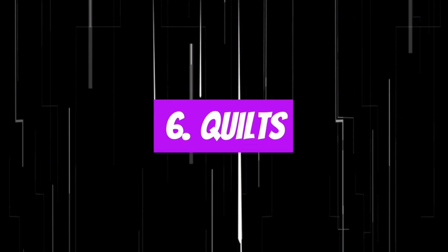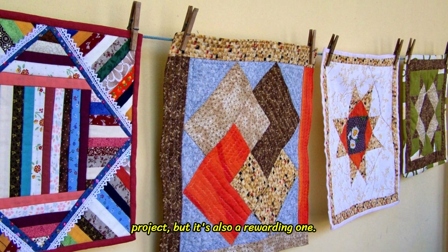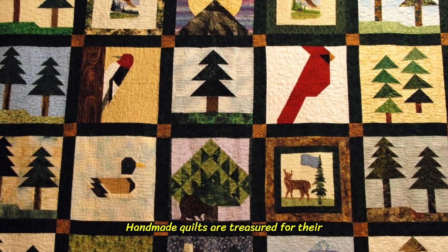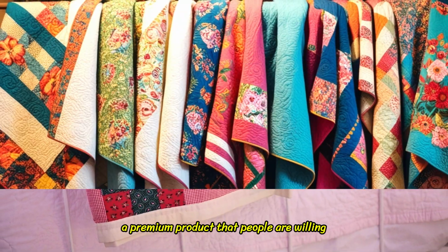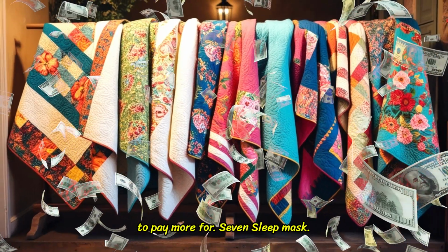6. Quilts. Quilting can be a more advanced sewing project, but it's also a rewarding one. Handmade quilts are treasured for their uniqueness and craftsmanship, making them a premium product that people are willing to pay more for.